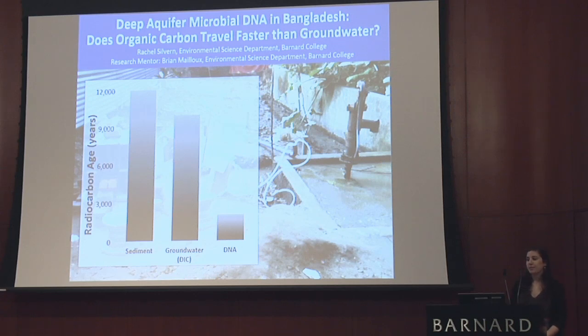In order to address this question, we use the radiocarbon signature of microbial DNA as a direct measure of the organic carbon utilized in one typical deep community well. Our radiocarbon age came out surprisingly young compared to the sediment and groundwater ages, which do not suggest that there has been recent recharge in the deep aquifer. These results can be explained by a leak in the well or transport of organic carbon to the deep aquifer at a rate faster than groundwater flow by motile bacteria.